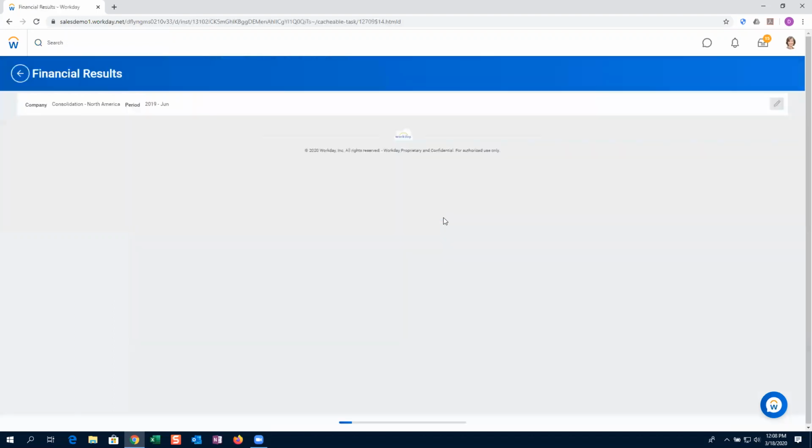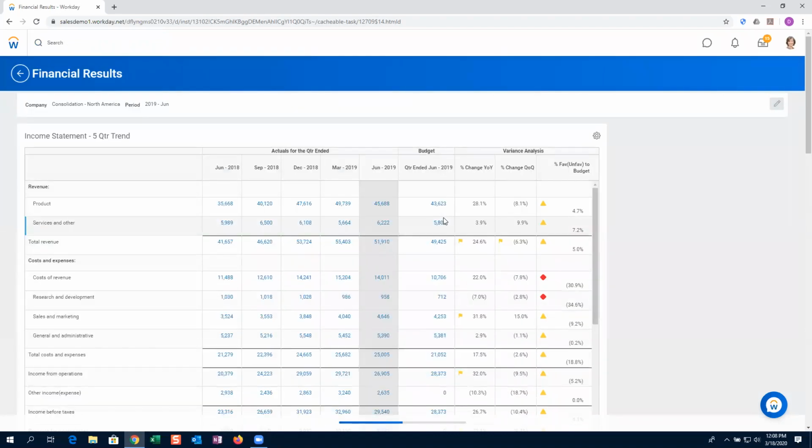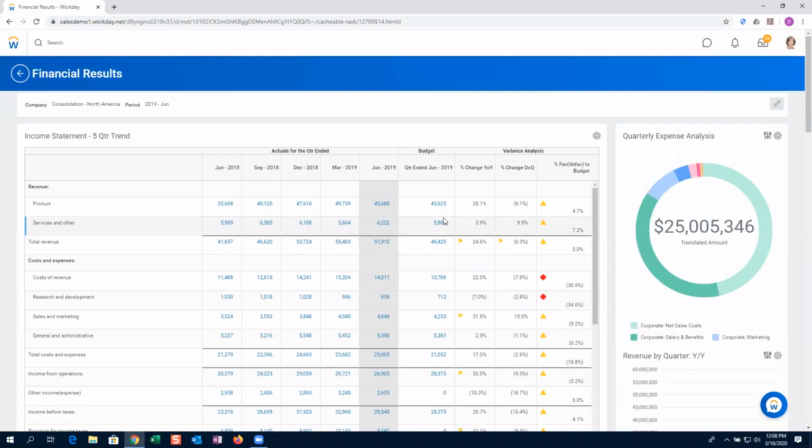That is one important point: the security drives and controls everything that you can see within the application, and that is role-based. For Teresa, she's going to be able to see all of the financial activity and in some cases drill into activity specific to her area of responsibility.